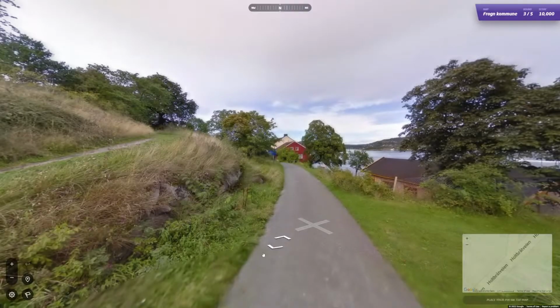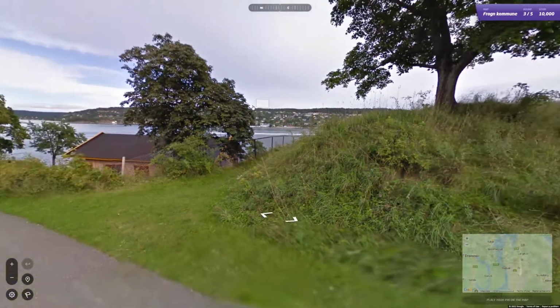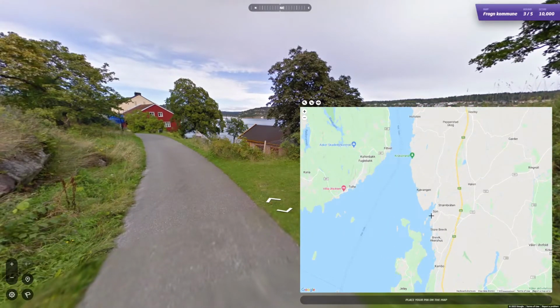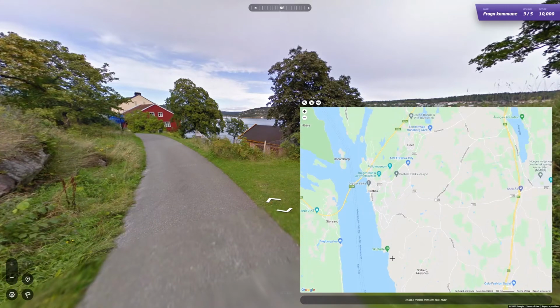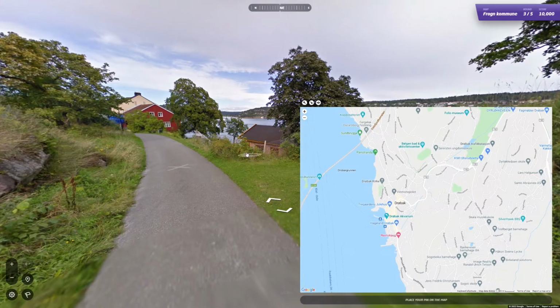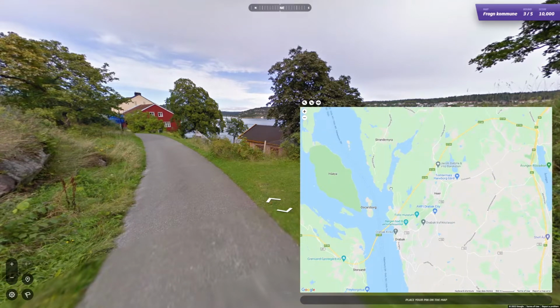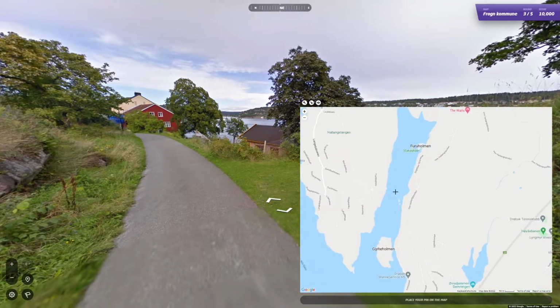Yep. Next one. On the sea, and we're looking north northeast to something, and I don't think we are in Drøbak itself. Let's see, what's Drøbak again? Here's Drøbak. Because we don't have anything looking like that. I thought it might be up here, but that doesn't ring true either.